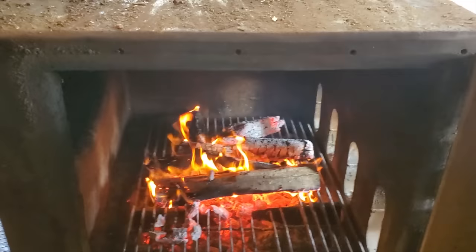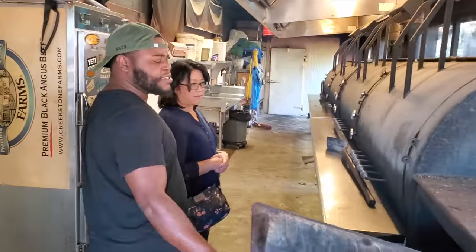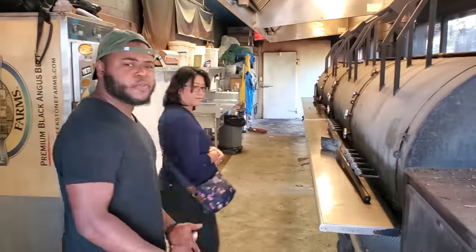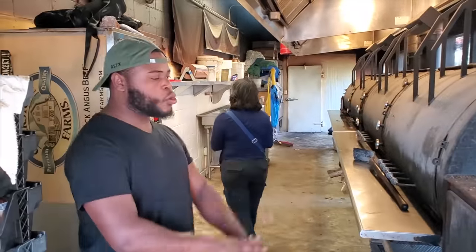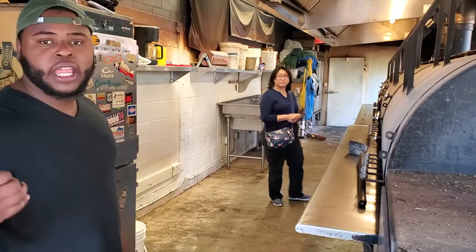So you throw in a couple of logs every 45 minutes? Actually, we try to keep one or two pieces at least every 30 to 45 minutes. We do two on two at the bottom, going one way, two going the other way, and just let the heat, let the air just blow right through. So at 22 hours, somebody's gonna be here for a long time.